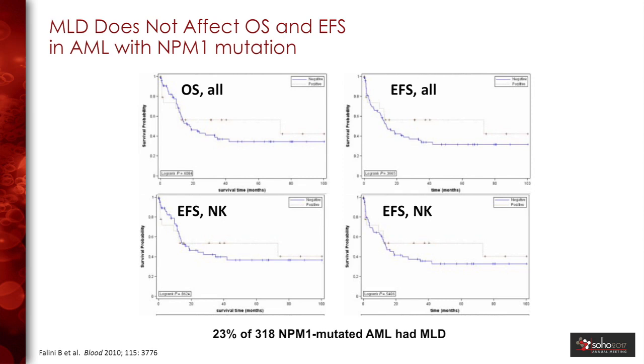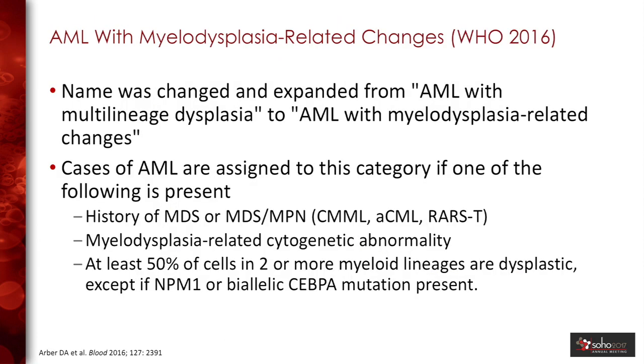Recently, part of the reason for this has been elucidated. If you have a nucleophosmin mutation, you can have multilineage dysplasia. About a quarter of patients did so in this data set, and there was no impact of multilineage dysplasia in that more favorable risk genomic group. So here's the definition that we have now of myelodysplasia-related changes: MDS, myelodysplasia-related cytogenetic abnormalities, and at least 50% of cells in two lineages having dysplasia, except if they have an NPM or biallelic CEBPA mutation.